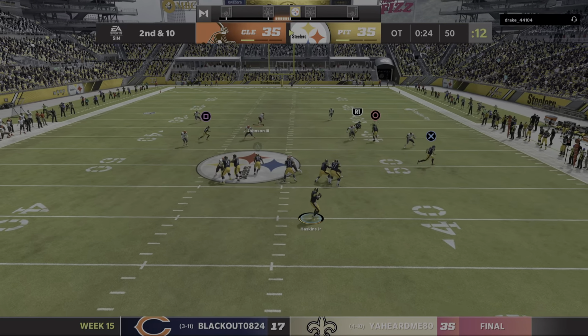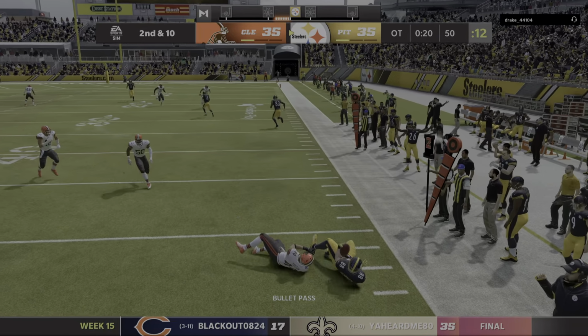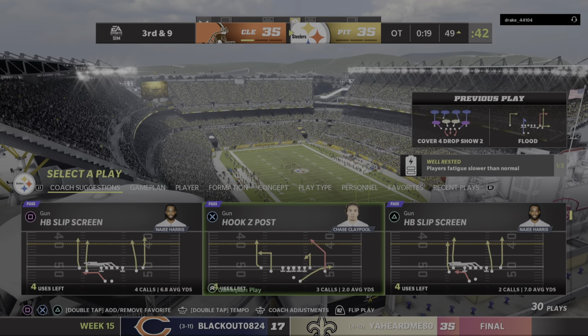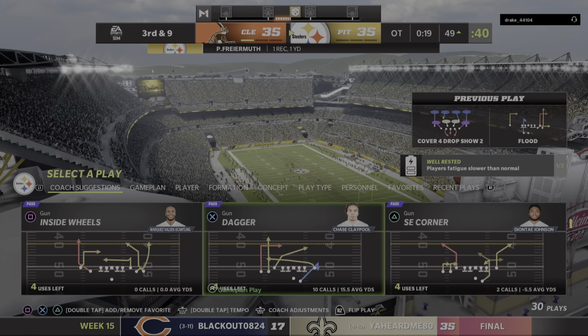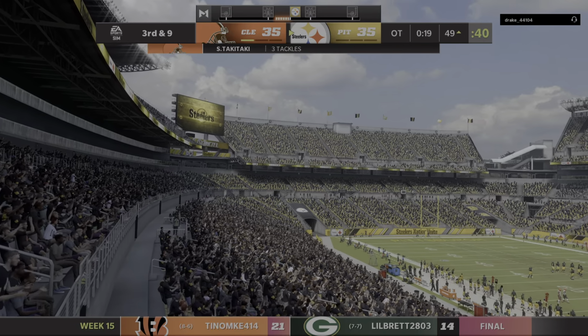Out of the shotgun, Haskins. Right back to Freiermuth, complete this time. Now the offense will burn their 3rd and final timeout. It'll be their 2nd and final timeout, remember, here in overtime. We'll be back.